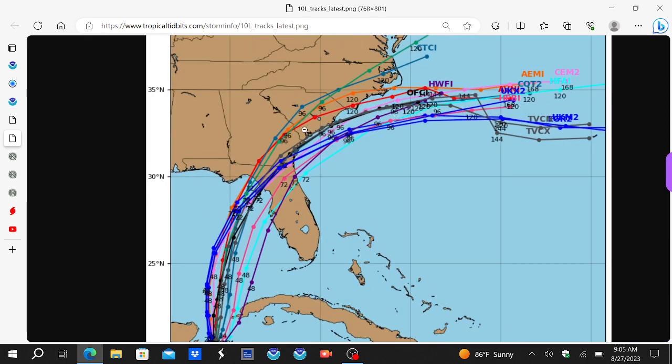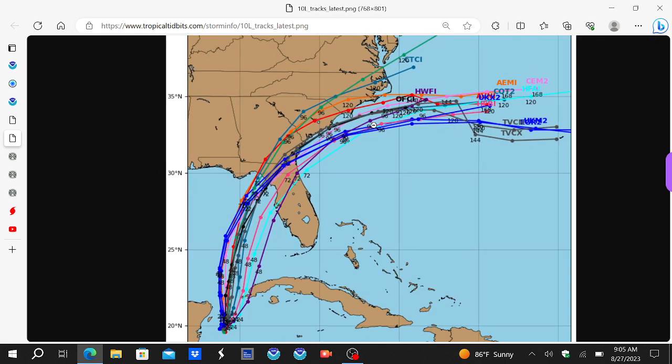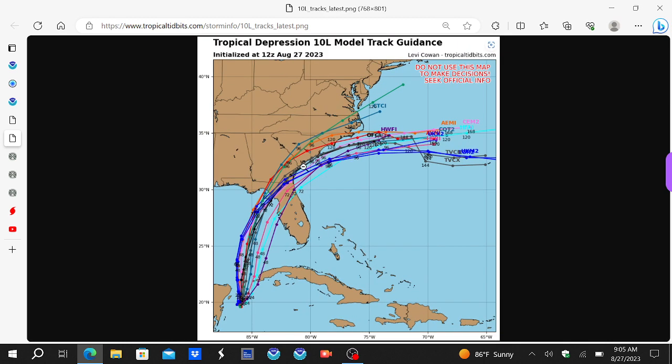hours. In the next 96 hours, many of the models have potential Hurricane Idalia re-emerging over the Atlantic just off the Carolina coast and moving offshore through the next 120 hours. So if you live across the Florida, Georgia, and the Carolinas, really be paying close attention to future Hurricane Idalia.